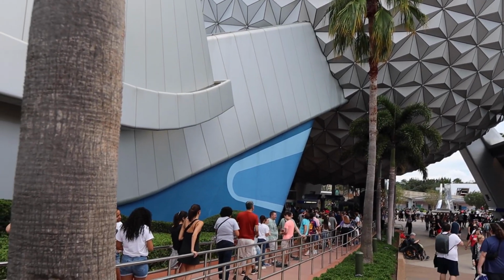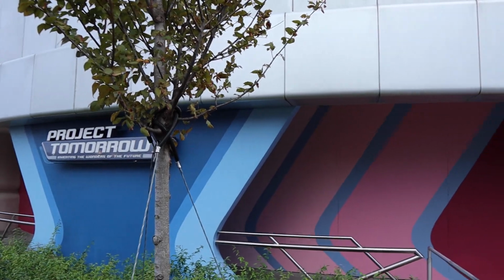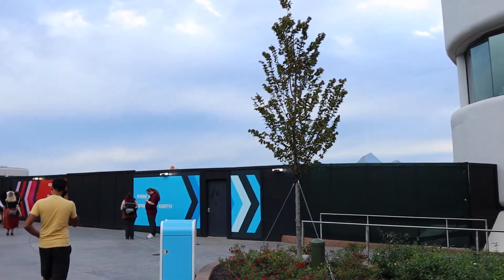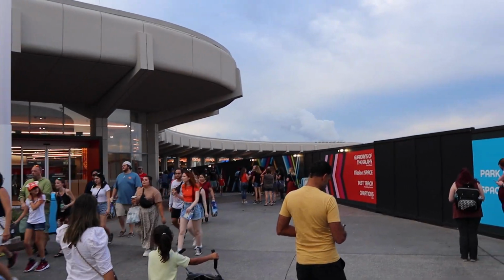I don't know why I decided to go this way instead of the other way around Spaceship Earth, but the line is pretty lengthy. It goes all the way back over here, almost by Project Tomorrow. This is Project Tomorrow, by the way, the exit of Spaceship Earth where the bubblegum wall is. And then here are the walls that I got to see over, which was pretty cool to get to see passing by, and then all the way back into the World Showcase.